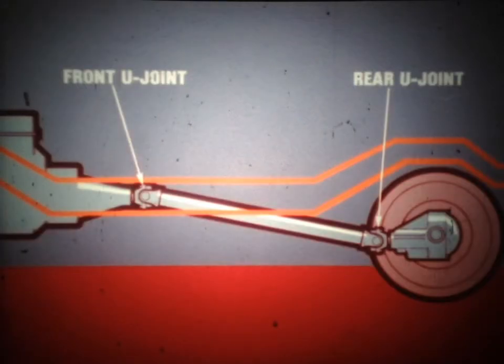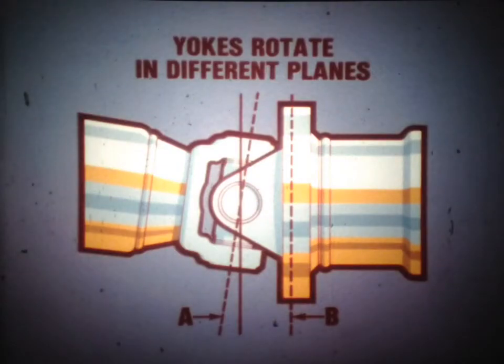In reality, the drive wheels must be free to move up and down in relation to the frame when a vehicle encounters uneven driving surfaces. This means that the line of drive must constantly change. So the required flexibility in the drive line is accomplished by the use of U-joints. Now let's see how U-joints' operating angles can create vibrations.